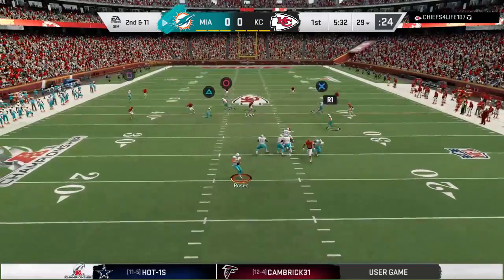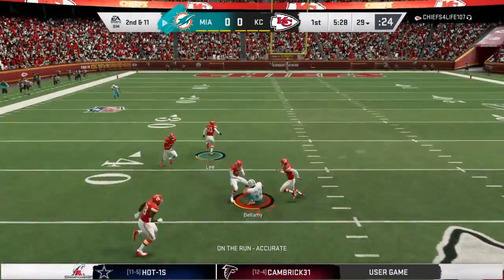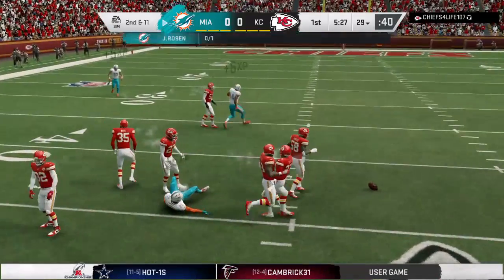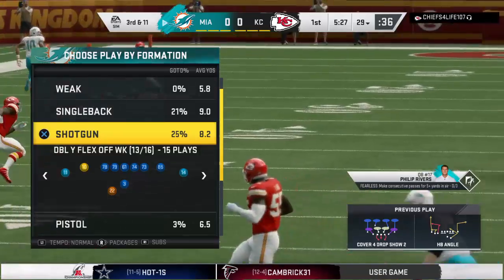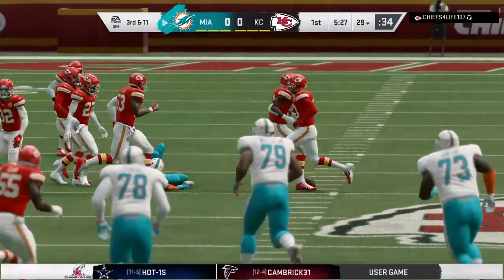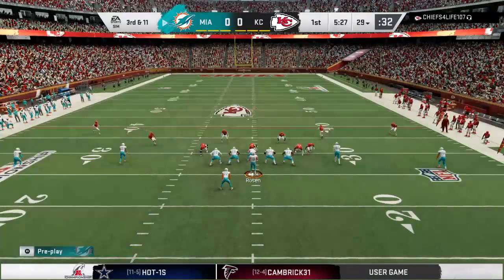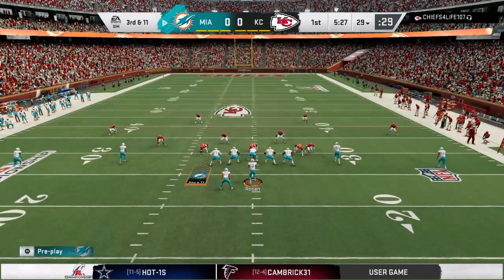From the shotgun, it's Rosen. Steps away to his left. And that'll be incomplete. Good protection that time, and they couldn't hook up on the long one. Now it's 3rd down. I think we'll see more of them trying to get him the football out of the backfield. They love what he can do in open space, and they believe that he creates mismatches they can exploit.